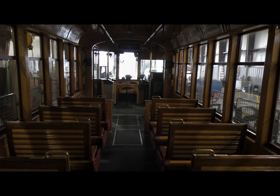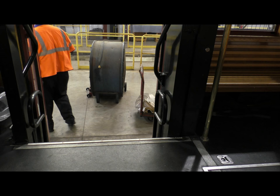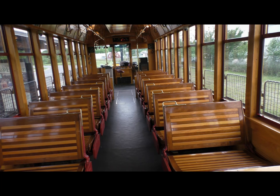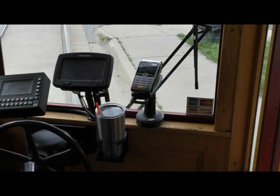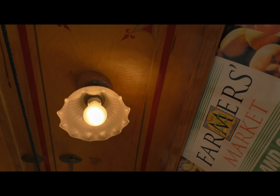The remainder of this video is a series of still pictures. This is the inside of one of the streetcars. You can see the modern controllers here at the end. That is the wheelchair lift, which was shown earlier in the video. Beautiful workmanship inside the streetcars, excellent carpentry that Gomaco does. Even a cup holder, along with all that modern electronic systems. There's a notice of Title VI rights for people being allowed to enter onto public transit. By the way, the system takes credit cards as well as cash.